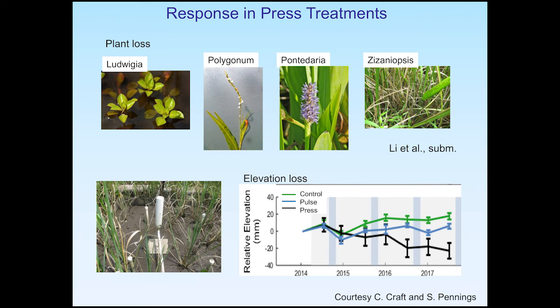Here's a figure showing you one of the press plots. So you can see the sediment is all really exposed, and we've lost a lot of plants. And on the right, we have sediment elevation tables in each of these plots and treatments, and you can see the press plot lost more than 20 millimeters of sediment. So there was no longer any plants holding that sediment in place.